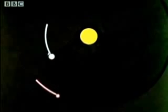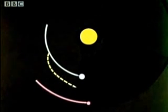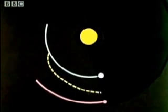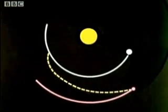The Earth is orbiting around the Sun, and in this position, because the Earth is orbiting at twice the speed of Mars, it's catching Mars up. At this point, the Mariner spacecraft is launched. It flies between the orbits of Earth and Mars, gradually slowing down until it gets to this point here. At this point, it slows down quite considerably until it intersects the orbit of Mars here.